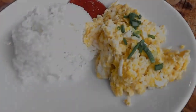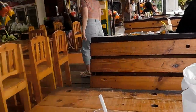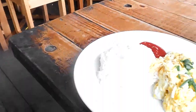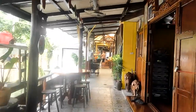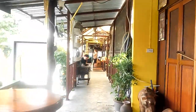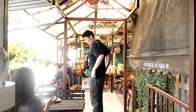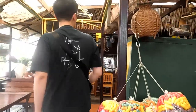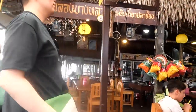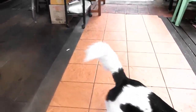I ordered scrambled egg with crab, rice, and iced cappuccino. It's really hot and I could hardly resist cold drinks. There's not much to it, but ice cream, snacks, and souvenirs.